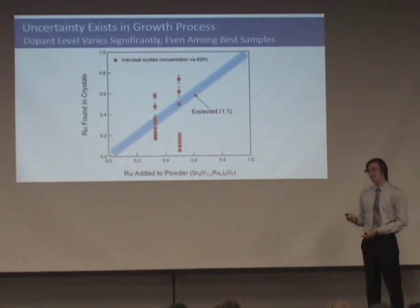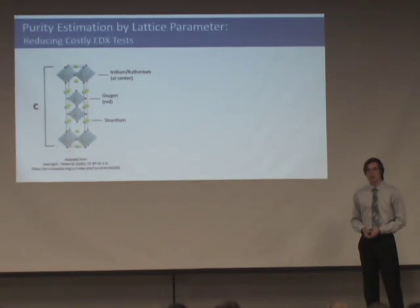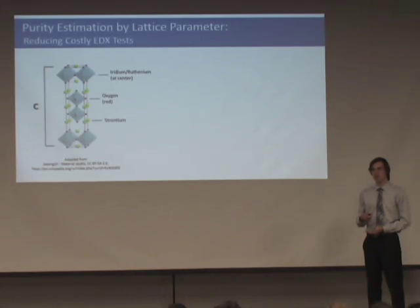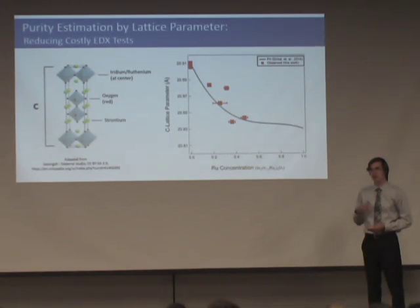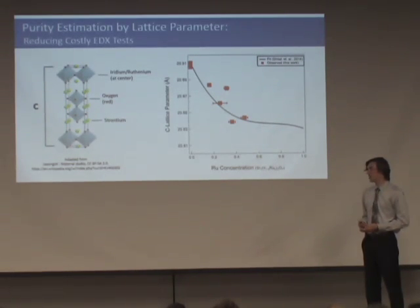The difficulty is that EDX measurements take a long time and are expensive. So in order to try to combat that, we've been working with a technique where we use X-ray diffraction, which is cheaper and quicker, to measure the lattice parameter of the unit cell. The lattice parameter is a dimension of the unit cell, being the basic repeating pattern of the crystal. So what we're measuring is the long axis, and there's a contraction as you dope in ruthenium, because ruthenium is smaller than the iridium atoms, and the cell literally loses volume. It's a very small difference, but it is detectable.